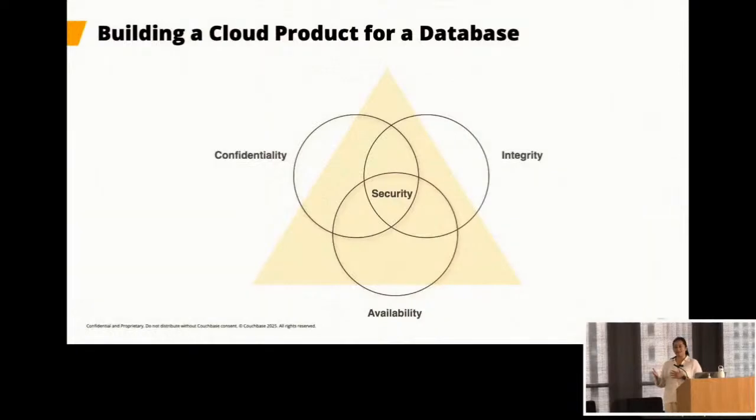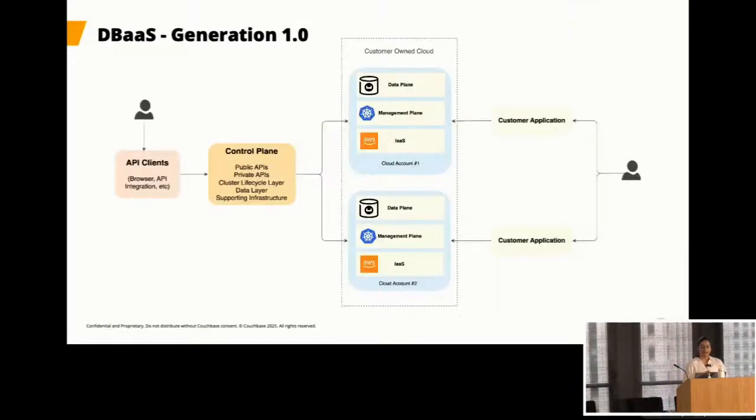But our database, as Couchbase, most of our customers were large-scale enterprise customers, usually in the financial and health sectors. They were scared or worried about and very deeply concerned about 3 things: confidentiality, integrity of their data, and availability. So at this point, security was at the core of our DBaaS offering. We had to make sure that what we are building is guaranteeing a customer that their data is safe with us. It's not leaving the perimeters of private virtual cloud, and it's not going over the internet, for example. So that's where we built the generation 1 architecture of Capella.